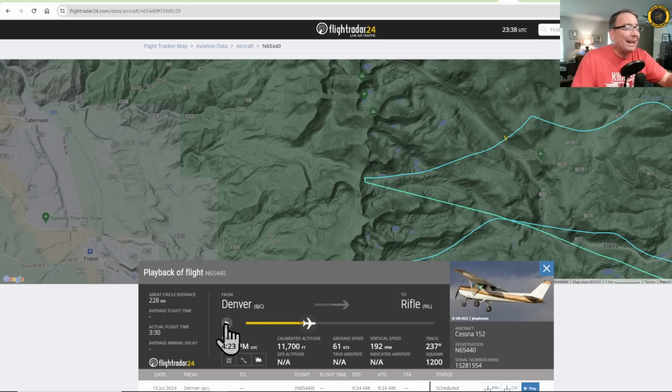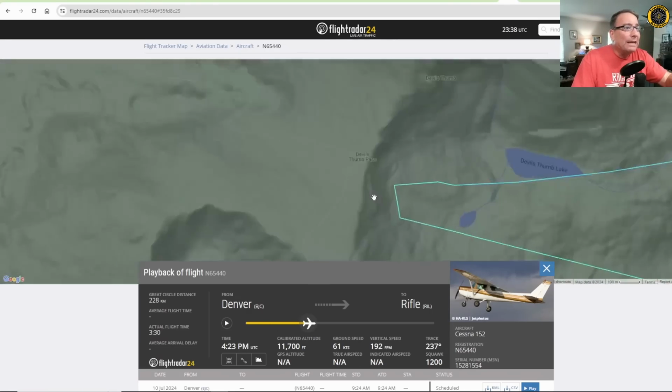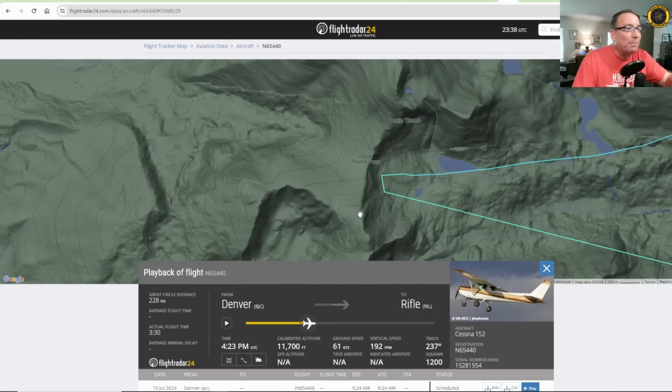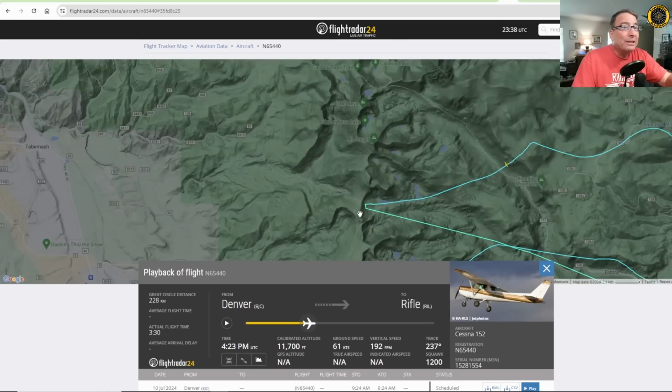So here he approaches at 11,700 feet when he needs to be at least 12,500 to give himself a minimum of 500 feet to clear this terrain. He's not climbing above 11,700 feet, bucking a big headwind at just 61 knots. He's bouncing around between plus or minus 300 or 400 feet per minute in the turbulence and the winds. 57 knots. Look at those variations in the vertical speed down here.